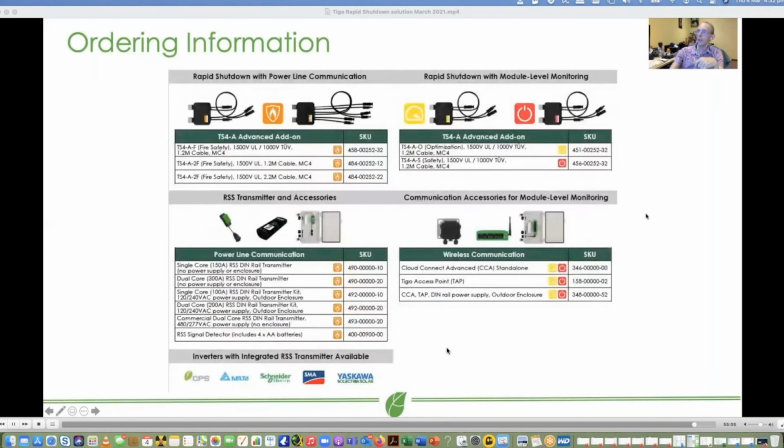So look, this is the SKU sheet. If you're looking at what you might need to purchase from the distributors, your favorite distributor, please just have a look at this, and that might help you through the ordering process.